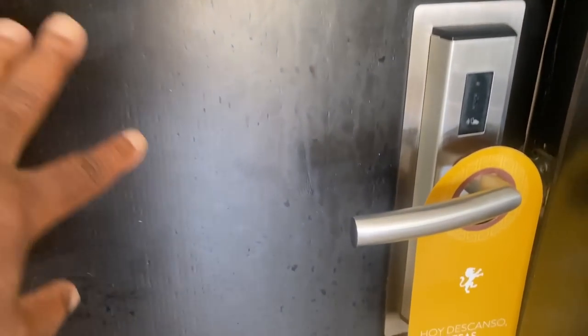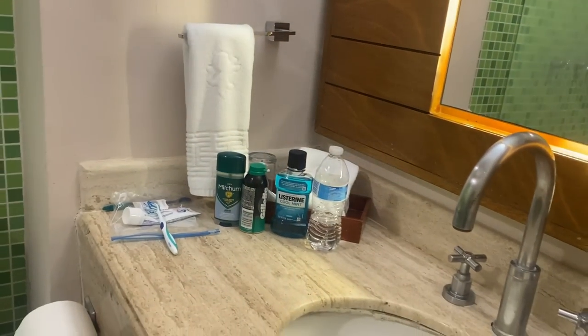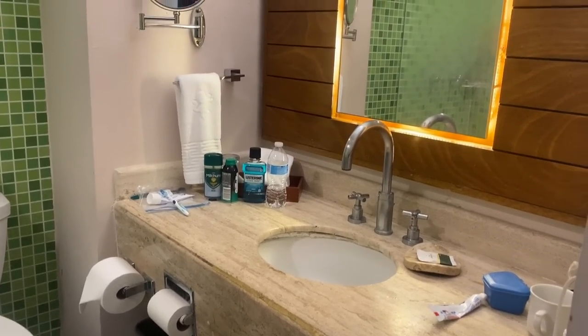All right, I'm gonna start from the back here. This is the entrance right here. And I'm gonna turn you guys around and give you a tour. As you enter into the room, to your right is the bathroom. It's been used. All right, here is the bathroom.